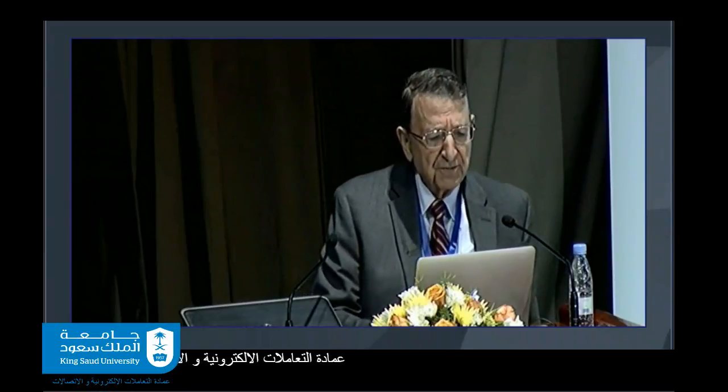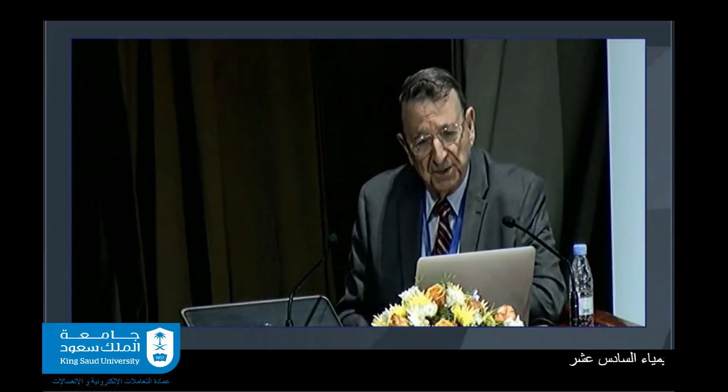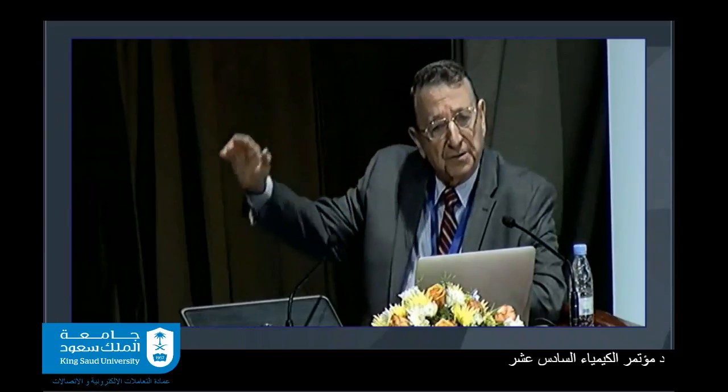These are histology of different animals. The important thing is you have to prove to the health department there is no long-term effect.